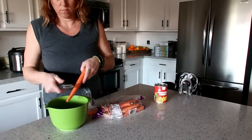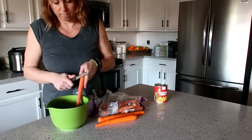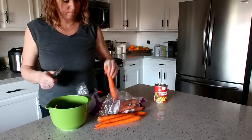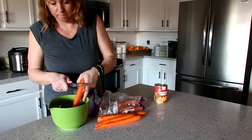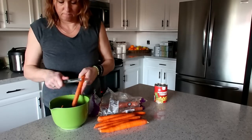So while I'm at it with getting everything ready, I'm just gonna go ahead and peel these carrots and get them sliced up. And that way they'll be all ready to just throw in a pan and heat up right before the veggie chicken is ready and when the rice is done. So they'll be warm when it's time to eat.